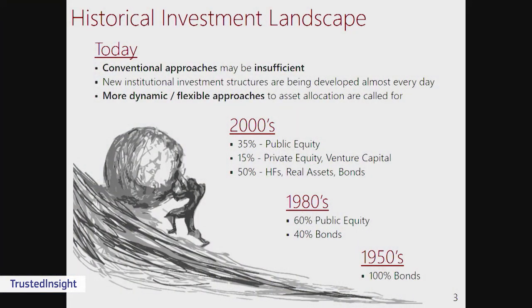So let's look at historical transitions here and see what might come next. In the 50s, 100% bond portfolios made 7 or 8 or 9%, and you could have a two-martini lunch or play golf and go home early. In the 80s, we introduced a fair amount of equity into the portfolios. Traditional 60-40 portfolios still produced probably low double digits. You could get 9 to 11% in a pretty straightforward fashion.